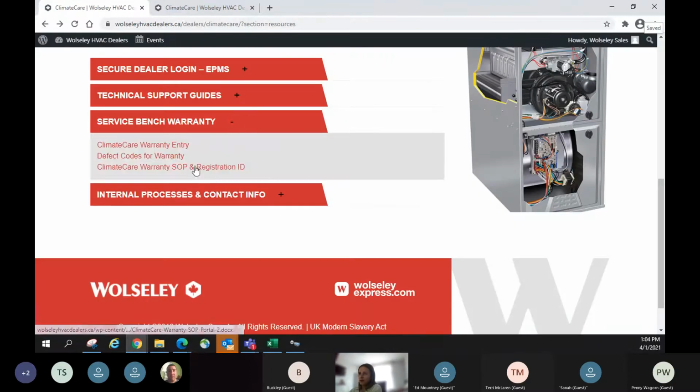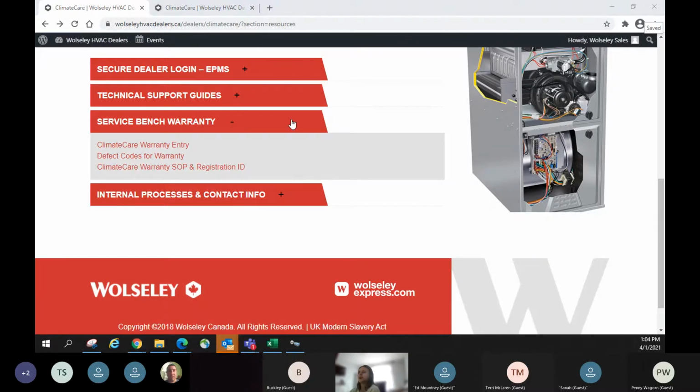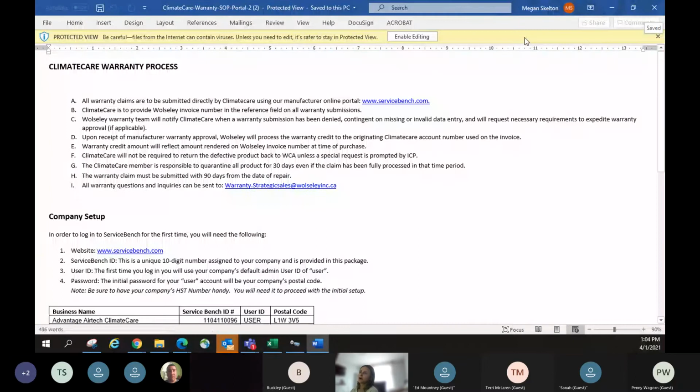And then we also have just the generic SOP. I will go over it just briefly so you can understand if you're not accustomed to doing it. For the Climate Care warranty process, anything ICP related is to be directly submitted using the Service Bench portal. All other warranty claims are to be dealt with at the branch directly. So if you have other types of equipment you purchase through Wolseley, those maintain your standard warranty practice.